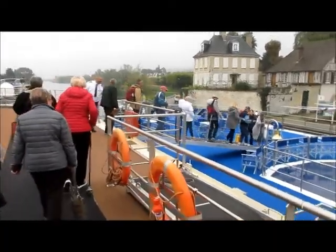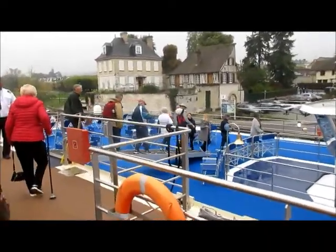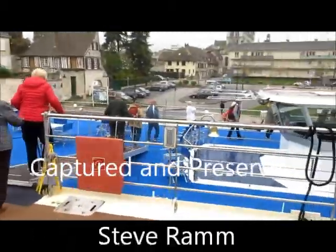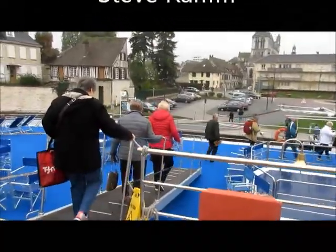It's very misty, and it's going to probably rain throughout the day, but one of the things with the river boats is that you park side by side. Here's one, it's a Viking, this is us, and that's another one. I think it's a Grand Circle. Anyway, we walk across it to get outside.